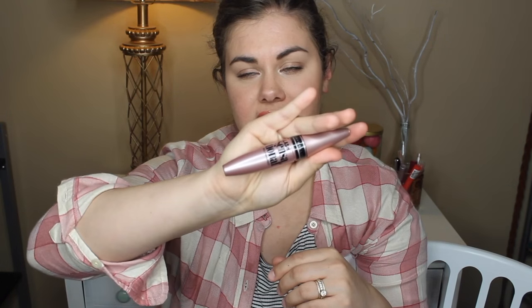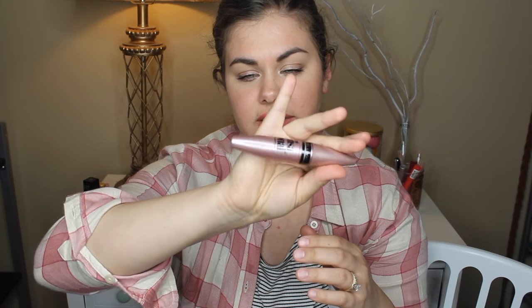This is better than any of the L'Oreal mascaras, any of the Benefit mascaras that I've tried, Bare Minerals, any of the high-end mascaras that I've tried. This beats every single one of them, guys. I highly recommend it. I live in a very humid climate. It's 100% humidity most of the time here, and it's beautiful, amazing mascara.